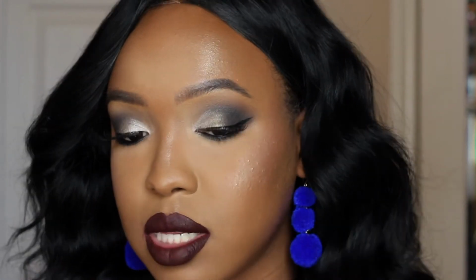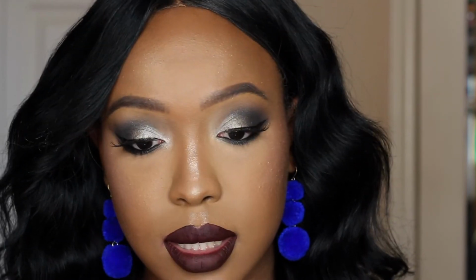Okay, so we are all done. What I will say though is after I set it with powder and we got to this final destination, I love how it looks. I feel like my skin looks really flawless. I don't know, what do you guys think? It might look a little bit different on camera. It may look the same. In person it does look a little bit more flawless. What do you guys think?